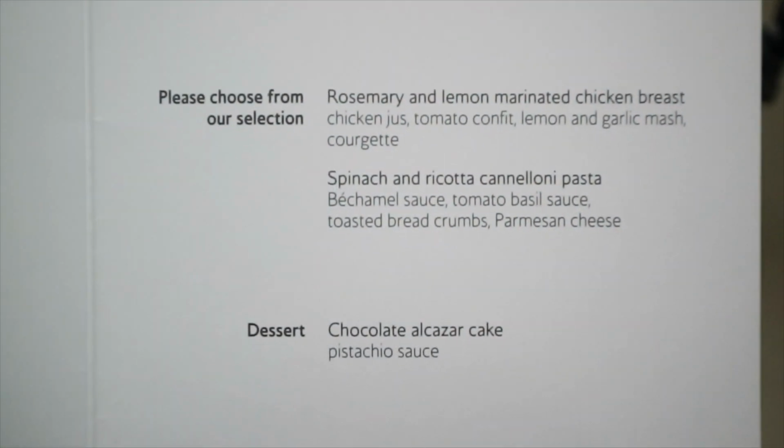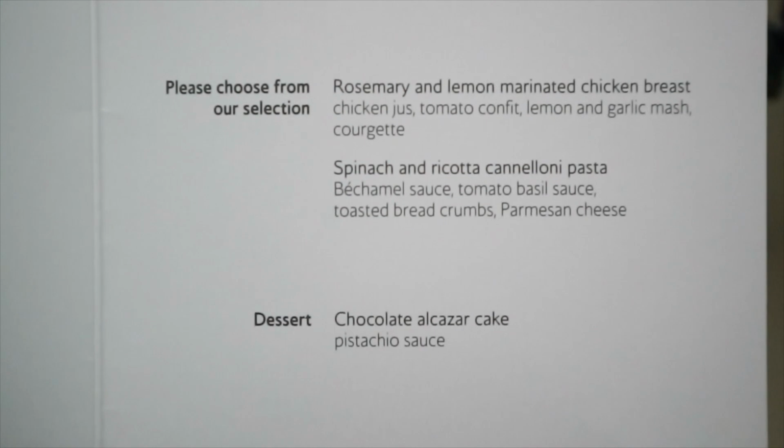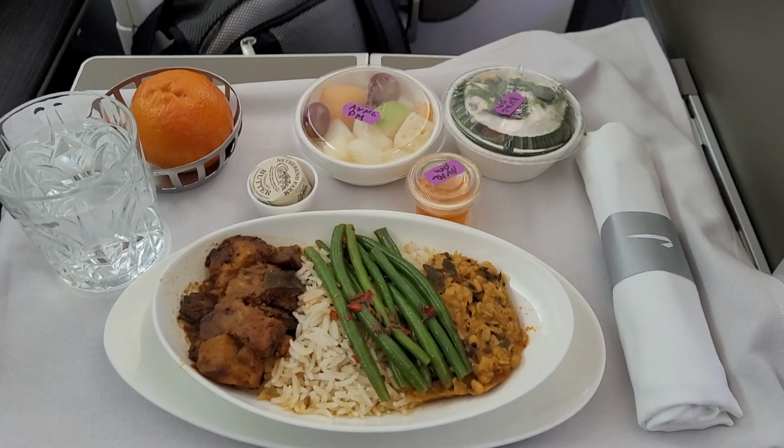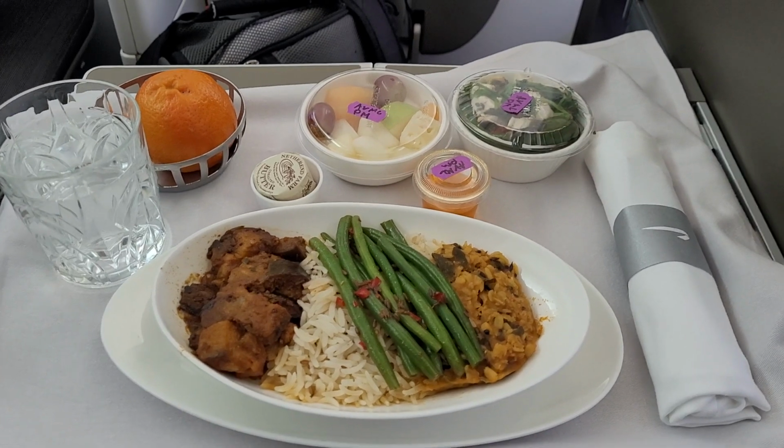I actually went for a special menu because I'm trying to be healthy, so I went for a vegan menu, which is this one here. It's very, very nice.